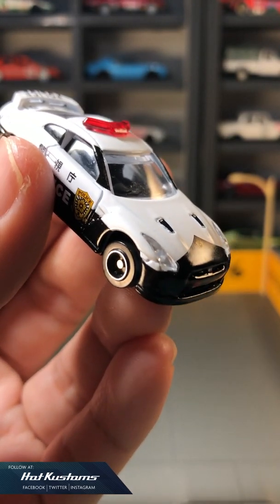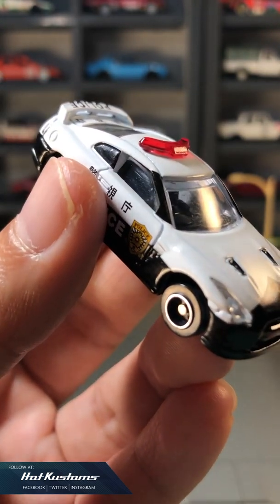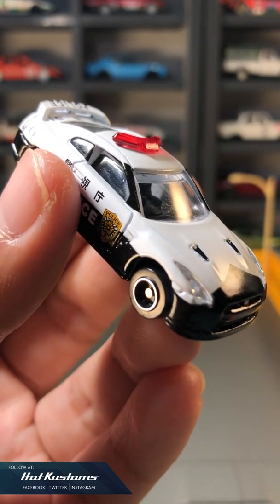And if you are in Japan or other parts of Asia, keep a lookout on the Gachapon machines and give yourself a try. It's fun.